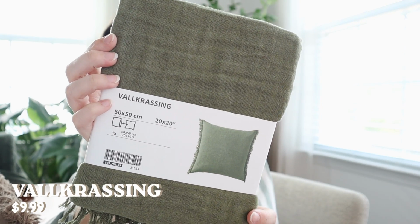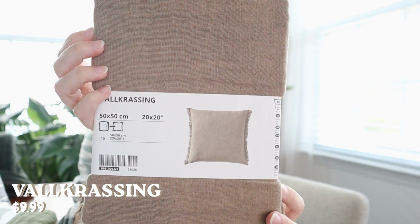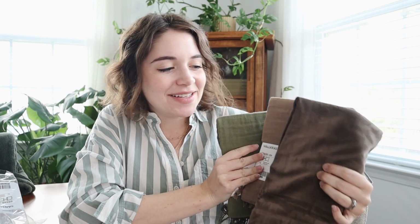but I also came across two more in different colors that I also love. Got this one in a green muslin material, and then this one is the same material, just in a nice light brown, kind of taupe color. I mean, how good do these look together?